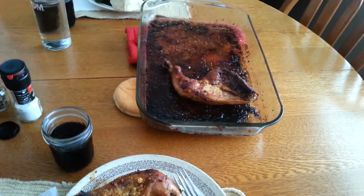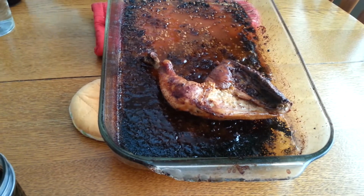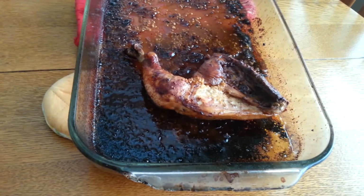And here's the pan. He likes to get that sauce out. So what this is, is just lemon juice, soy sauce, and a ton of garlic.